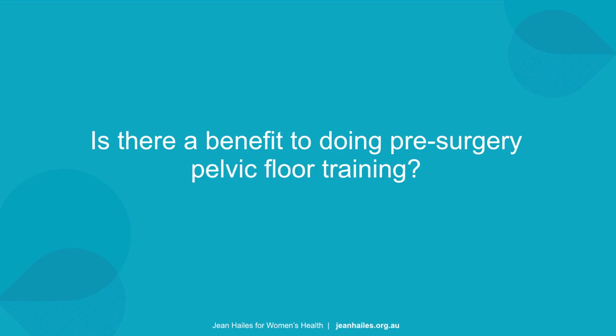Is there a benefit to doing pre-surgery pelvic floor training? Yeah, so pelvic floor training is always beneficial whether they have surgery or not, but there is strong evidence to say that perioperative pelvic floor muscle training before the surgery has not altered the outcome of the surgery or quality of life. Okay, so that is the short answer. It will not change the outcome, but I think in the long term, there's no harm for patients to do that. But they don't have to go really hard with that.